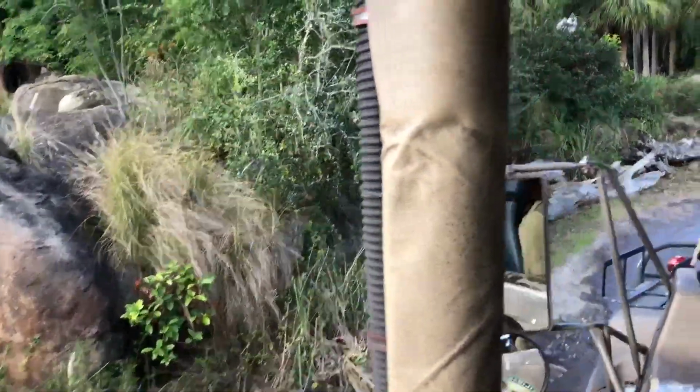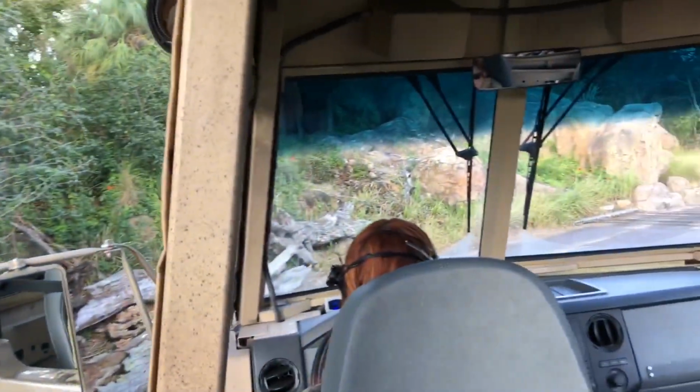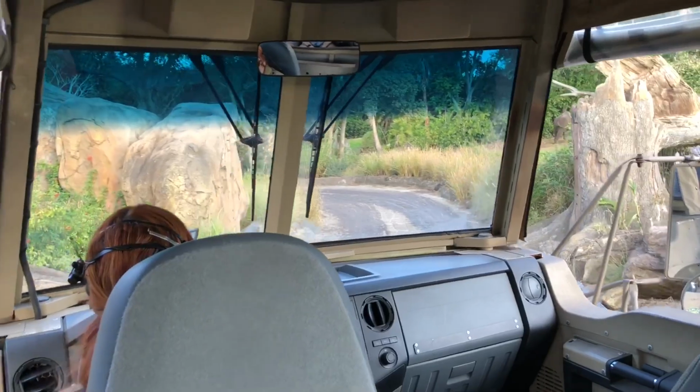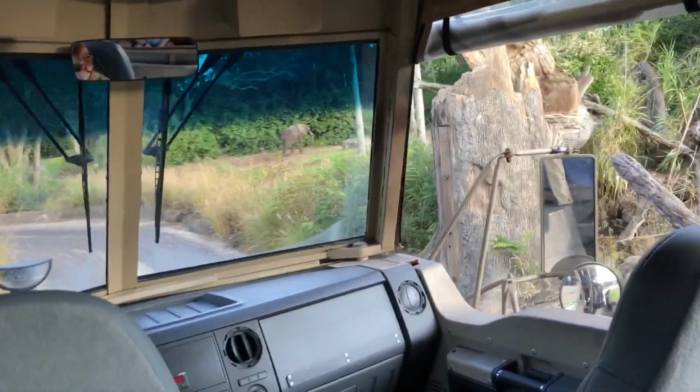I see some broken trees up ahead, means we are approaching elephant country. So we might find some elephants around here. Oh, and there is one.